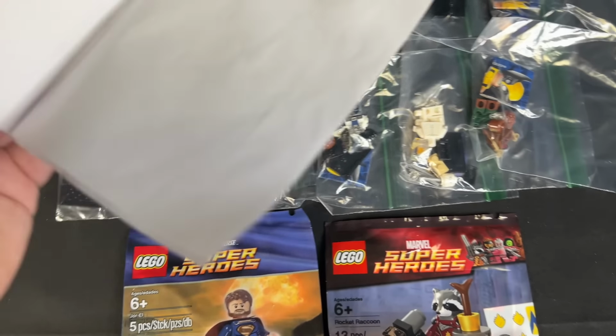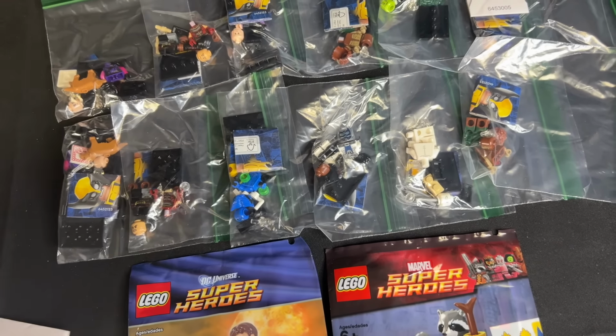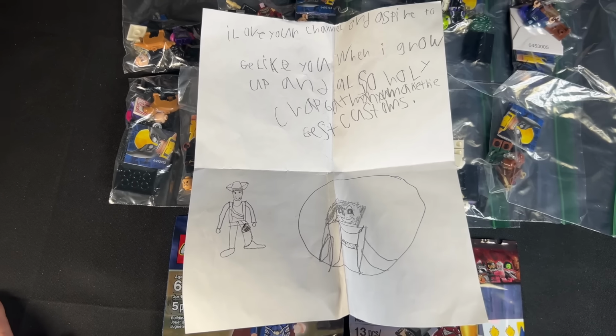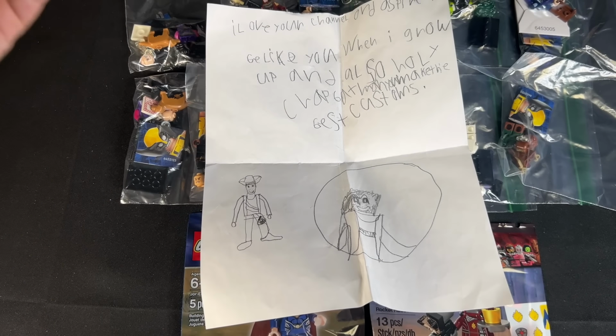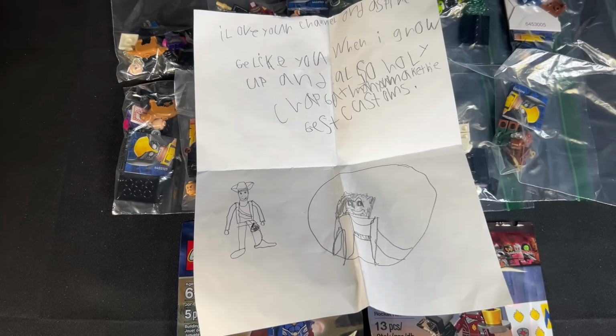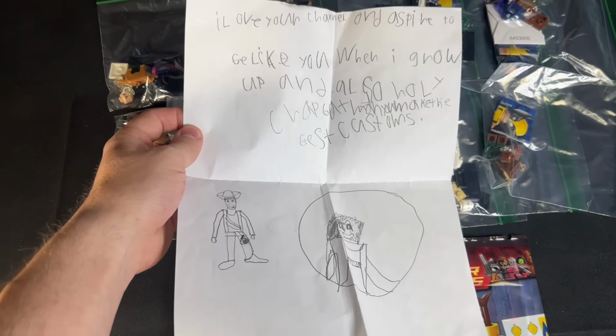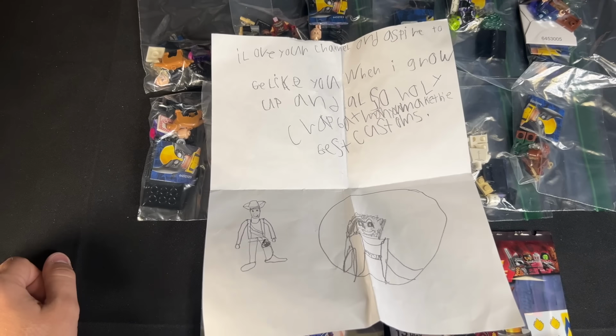One other thing is, I got this card from a fan that hand-drew a little message here. Always appreciate getting fan mail and stuff from you guys, but this fan unfortunately could not find me and gave it to somebody else at the convention, hoping they would find me, and they did. So thank you so much for this, and definitely very grateful.